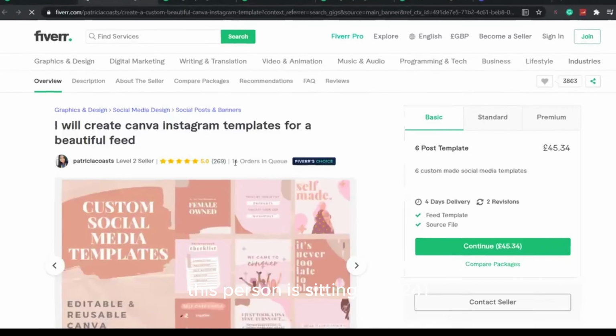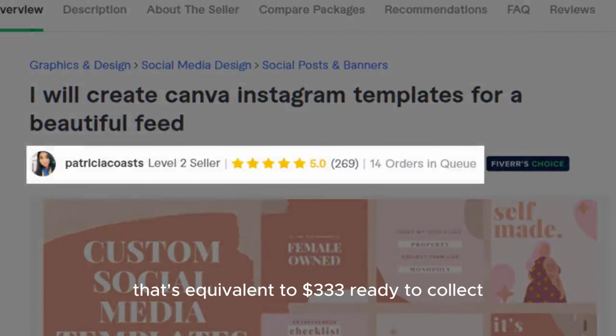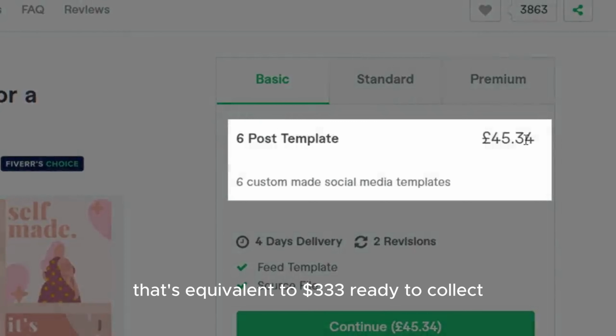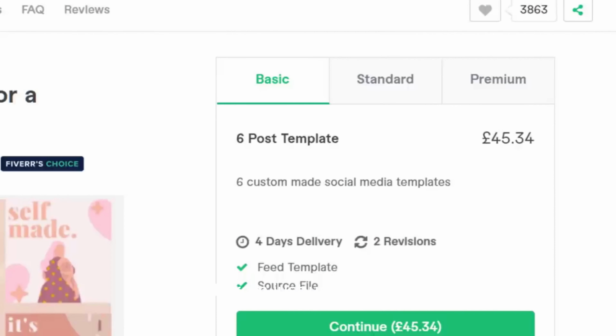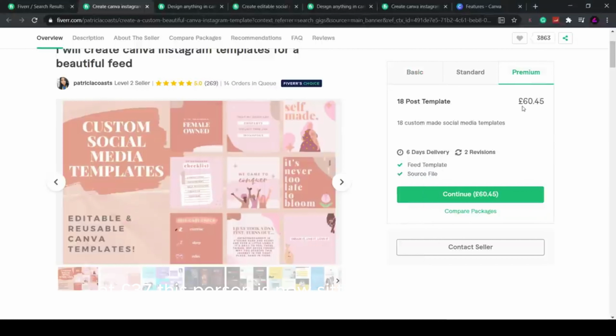There is another person who says they will create Canva Instagram templates for a beautiful feed. This person has 14 orders in the queue. And look at what they are charging. £45 for 6 custom-made templates. This person is sitting on £630. That's $880 minimum ready to collect.